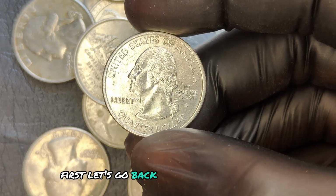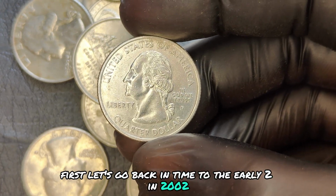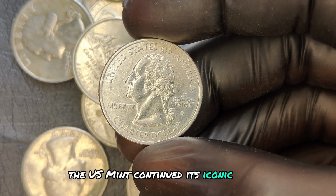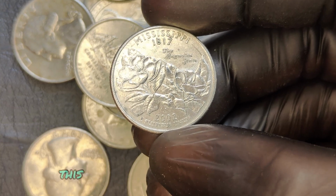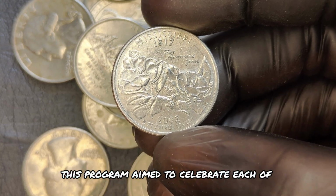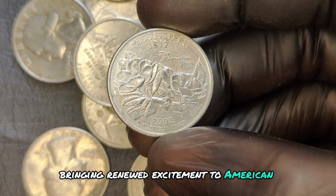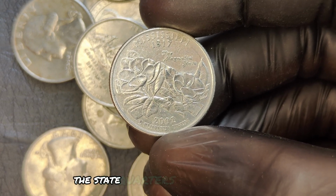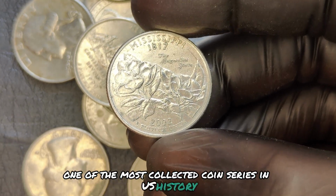First, let's go back in time to the early 2000s. In 2002, the U.S. Mint continued its iconic state quarters program, which began in 1999. This program aimed to celebrate each of the 50 states with unique designs, bringing renewed excitement to American coinage. The state quarters would eventually make up one of the most collected coin series in U.S. history.